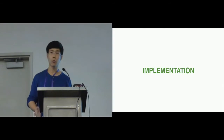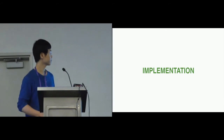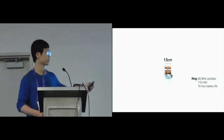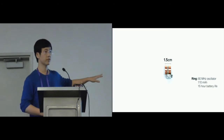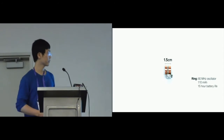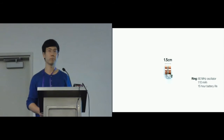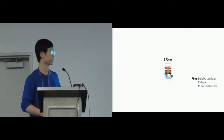Now let's talk about how we made this. To give a little bit more detail about SkinTrack, we use an oscillator powered by a battery to make our signal emitting ring. As we can see, it uses a fairly big battery, but it gives us a 15-hour battery life. As I will tell a little bit more at the end of this presentation, there are always ways to shrink this battery.